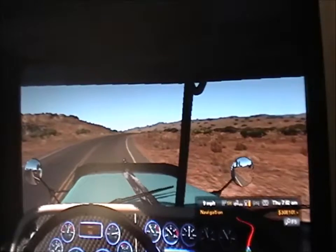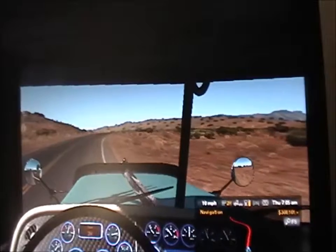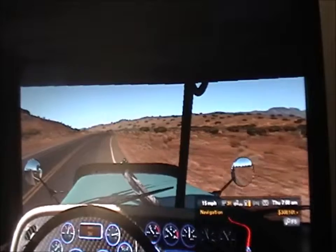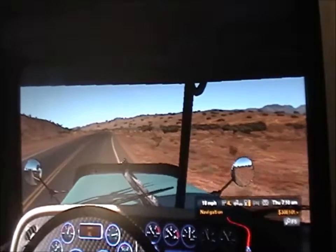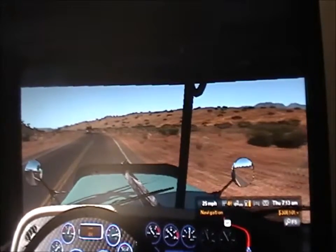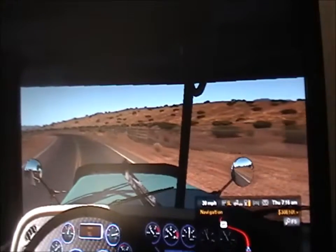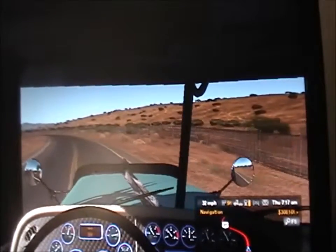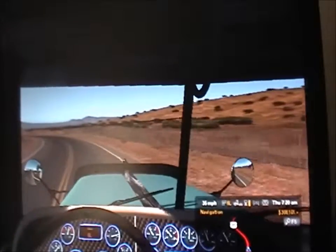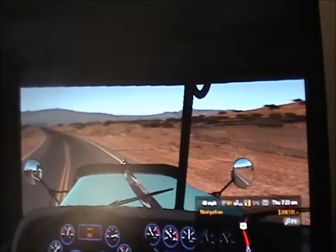I'm still learning how to shift through all the gears in this truck. I probably could have left it in third and just gone off at about third high. There's fourth low, fourth high, fifth low, fifth high. Let's go to sixth low, sixth high. There we go. We're getting back to about normal speed here.